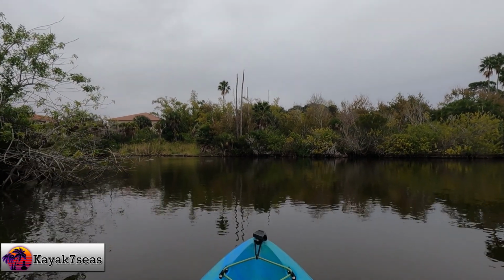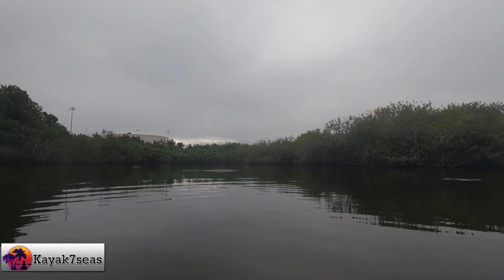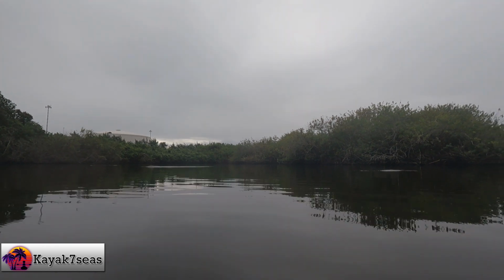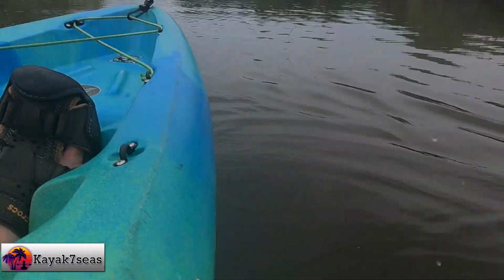Finally, as we made our way back to the first place we had expected to see manatee, sure enough, there were manatee. Where were they the first time around? No idea. Playing a game of hide and seek with us, I guess. As you can see, there were several of them. We had to be careful where we paddled and not get too close.